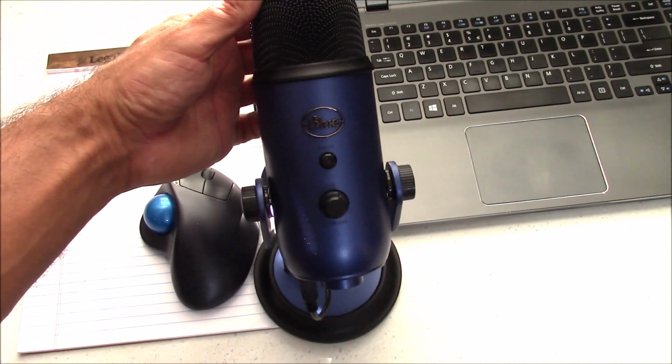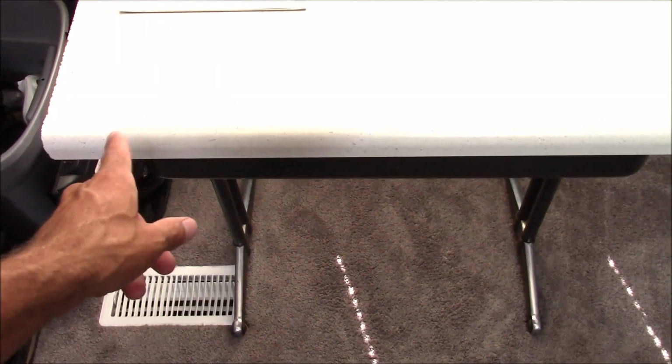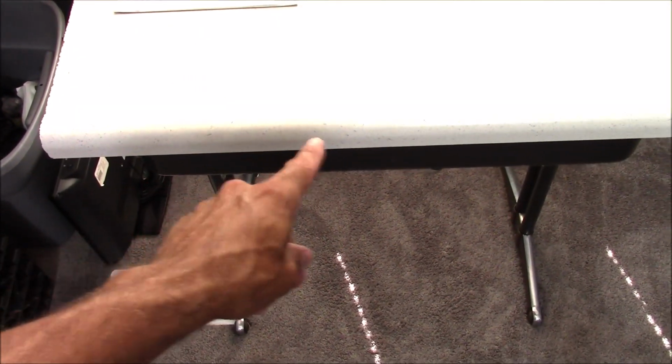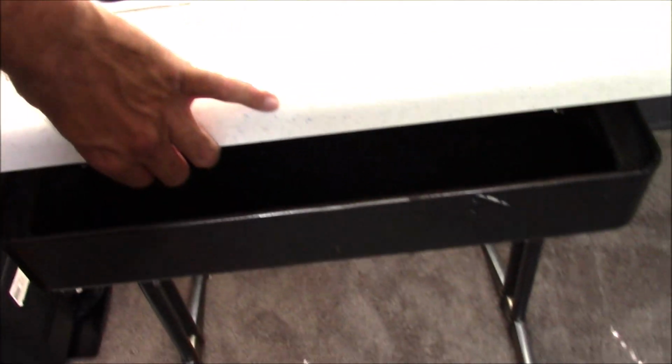This is the Blue Yeti, and this is kind of an entry-level microphone, but I haven't had any issues with it, and it seems to work great. And for a desk, I'm actually using a retro desk from the 80s, and this is just like the desk I used to use when I was in elementary school. But I have done a couple mods to it. I glued a new top on it so it's wider, and I extended the legs so it actually fits me.